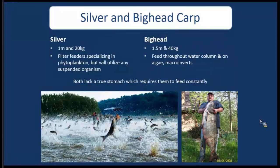We're all probably more familiar with the silver and bighead carp. The silver carp are the jumpers and the YouTube stars, but the bighead carp actually can be a lot bigger, over 100 pounds. And these are both filter feeders. The silver carp specialize in phytoplankton, where the bighead carp specialize more in zooplankton and suspended macroinvertebrates, and they both lack a true stomach, which requires them to feed constantly. So, fun fact if you ever need to win trivia.